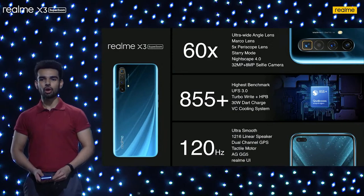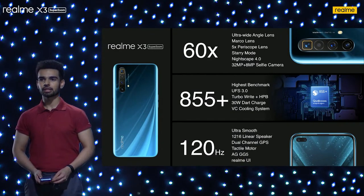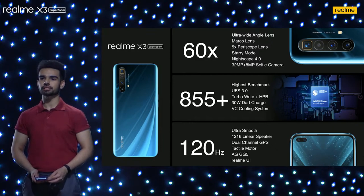Let's round up all the specifications. The Realme X3 features a 120Hz super smooth display, a Snapdragon 855 Plus processor, 60x zoom, and much more. Let's take a look at a short product video to summarize it all up.